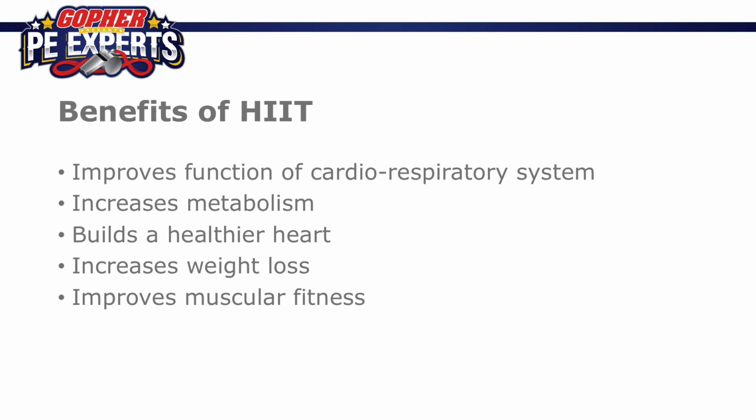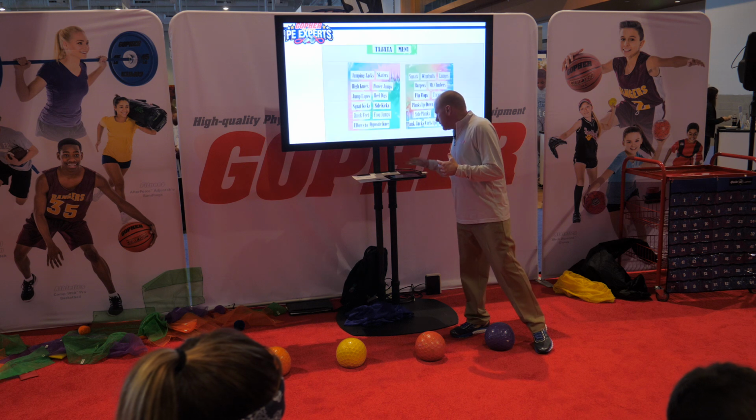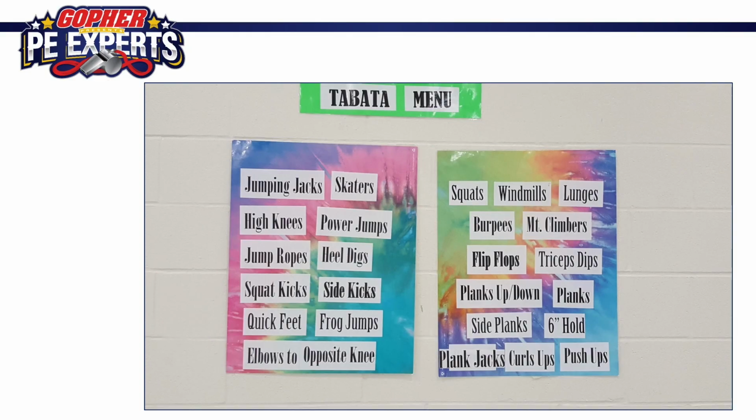Now, what are the benefits of high-intensity interval training? Well, we improve the function of the cardiorespiratory system, we increase our metabolism, we build a healthier heart, increase weight loss, and improve muscular fitness. So you ask, what can I do with little kids? Well, here's my Tabata menu that hangs in the gym. So I've created on this little chart here exercises that they can do.